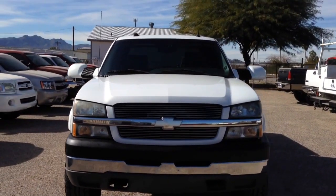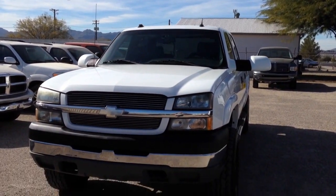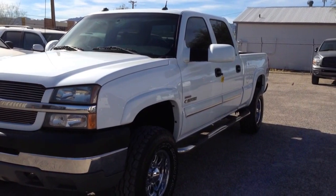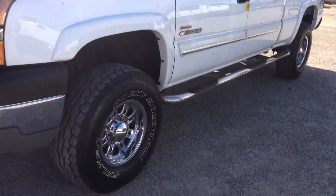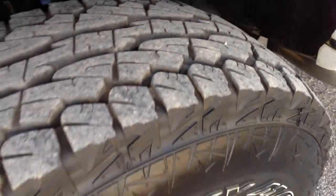Really, really nice truck. As you can see, it's got OnStar and XM up on the roof, antennas. We do have before and after pictures for you to take a look at, so you know exactly what you're buying, what it looked like when we bought it. It's a really sweet truck. I've had my mechanics, one in particular, fawning over it. Driver front tire obviously looks like it's got 90% tread.